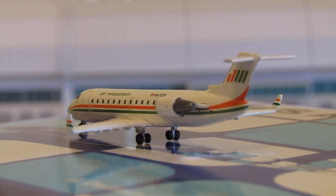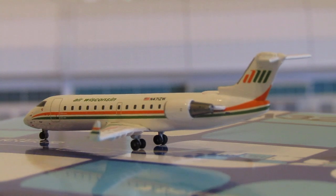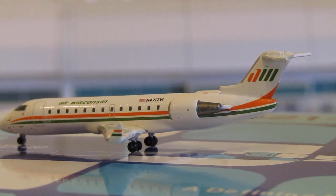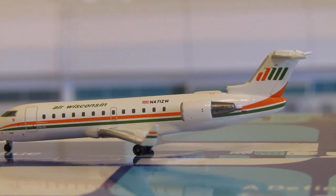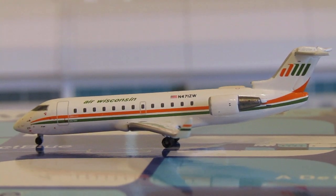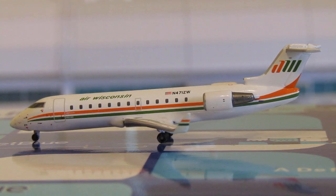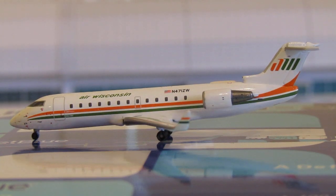So I'm a sucker for green, even though the green on this particular jet is more like, it's almost olive. It's not quite that dark, but it's kind of olive, so not my favorite tone of green by any means. But anyway, there we have the Air Wisconsin CRJ200 in the house colors. So that'll do it for me.